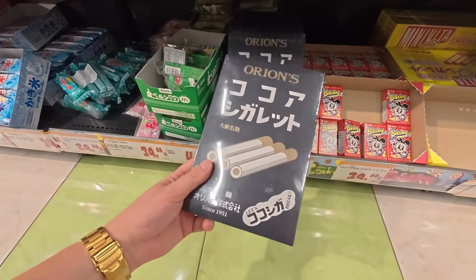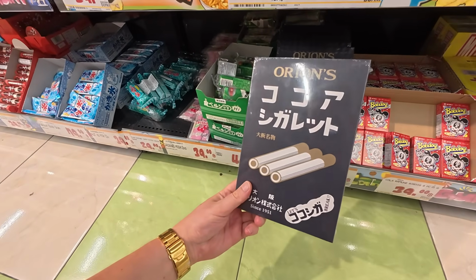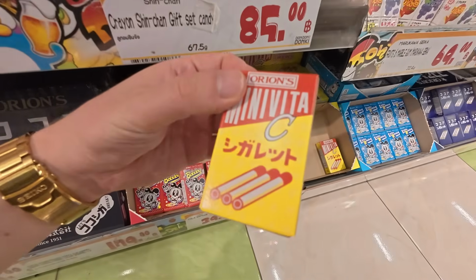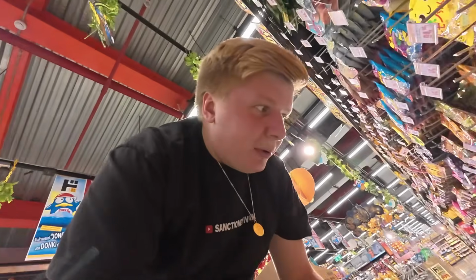Look at this. They even sell cocoa cigarettes. I'm not kidding. It's like cigarette candies. Last time I saw something like this, I was a kid. I remember they used to sell this in a store, and kids used to buy it, just like me. And you pretend to smoke. Look at this. This is how it looks. I'm not gonna get one of them, but it brings back some memories, and I'm happy that Japanese people still do that. Promoting child tobacco without the tobacco. Actually, that's not good at all, because that's when people actually want to start smoking, right?